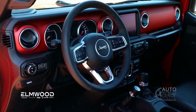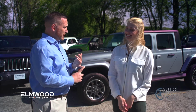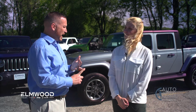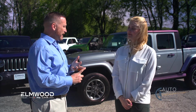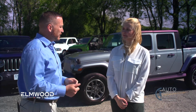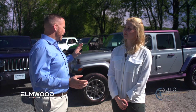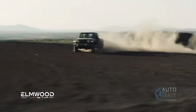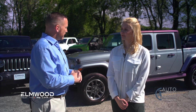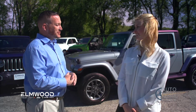And then we step up to the Rubicon. The Rubicon is the off-road ready vehicle from the factory. The Rubicon gives you 33-inch deep tread tires, full undercarriage skid plates, front and rear axle lockers, sway bar disconnect, and 4-wheel disc self-cleaning brakes. So the Jeep engineers understand and know that a lot of Gladiator owners are going to want to build these up and accessorize them and really make them off-road ready. So the Rubicon is that model already done up for you. So many gadgets. So many gadgets.